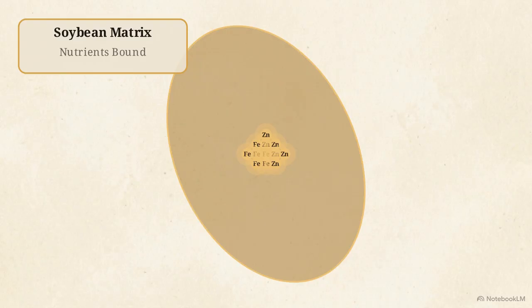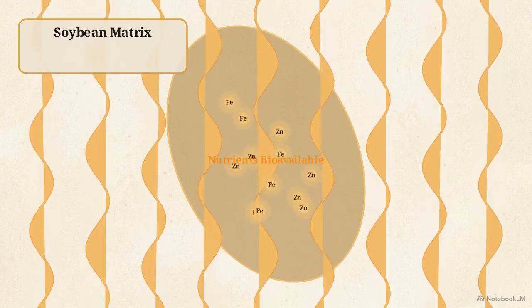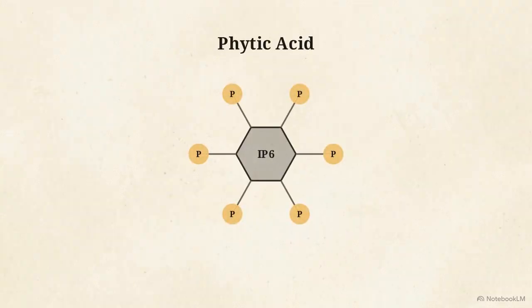contamination. Beyond these safety concerns, moderate thermal processing acts as a required biocatalyst to increase the bioavailability of the nutrients trapped within the soybean. The primary barrier to absorption is a compound naturally present in raw soybeans, phytic acid, or inositol hexaphosphate. Phytic acid operates as a powerful chelator.